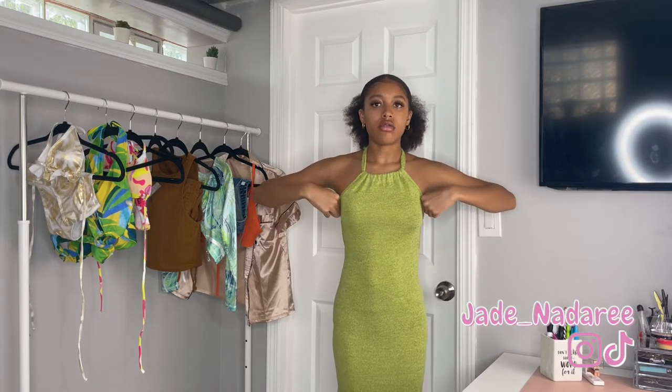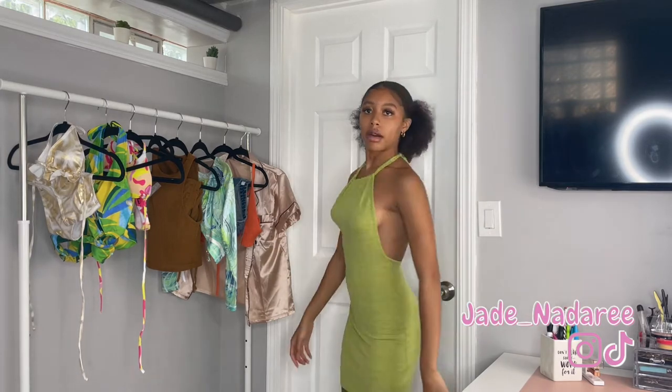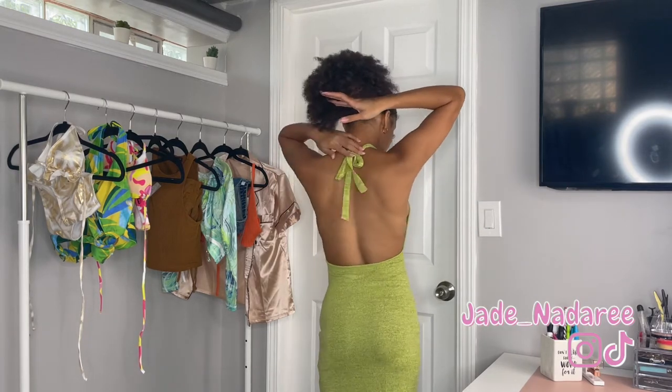I believe it's a size small. I don't think this came in extra small, but I'll have it on the side just in case I got that wrong. But I really think it's a size small. And overall, I think it fits well. It's kind of see-through, and the sides could be a little bit tighter, just because I feel like something might pop out. But it won't. I think I'm good. But you can tie it up at the top however you want.